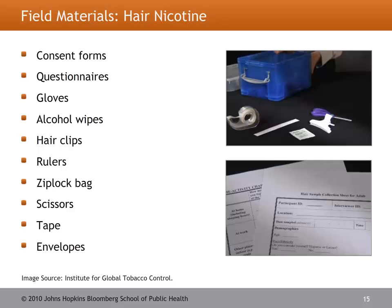You would also need to have questionnaires and any other data forms that you'll be using in the field to collect information on the location and the individual. You'll need gloves, alcohol wipes, hair clips, rulers, Ziploc bags, scissors, tape, and envelopes.